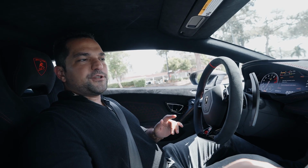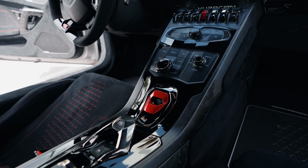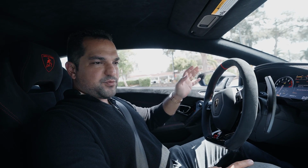Again, no cup holder in the STO, a lot more usable. You have this normal panel. You don't have to go through all this crap to get to climate and to get to the radio and stuff. And you're getting a lot of the same responses from the street.